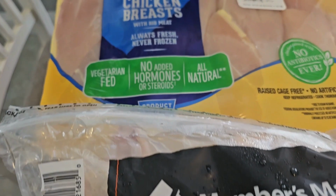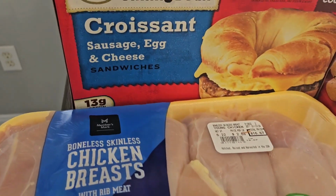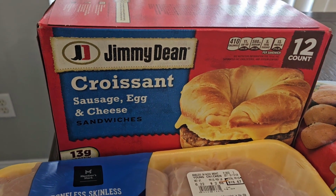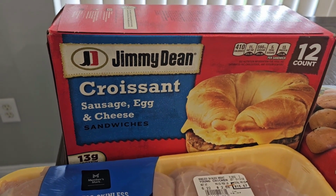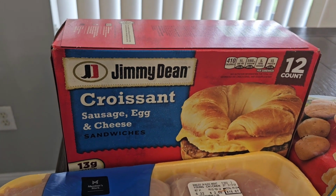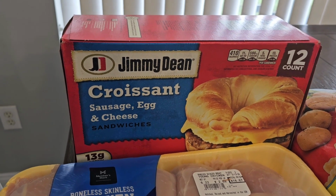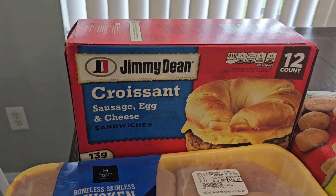Right back here, we have a large package of the chicken breasts. We have a large box of the Jimmy Dean croissant sausage, egg, and cheese sandwiches. You know, we are all about quick grab and go meals, especially during the week when we're trying to get out of the house, things like that. Well, I work from home, but I still need a quick meal from time to time.